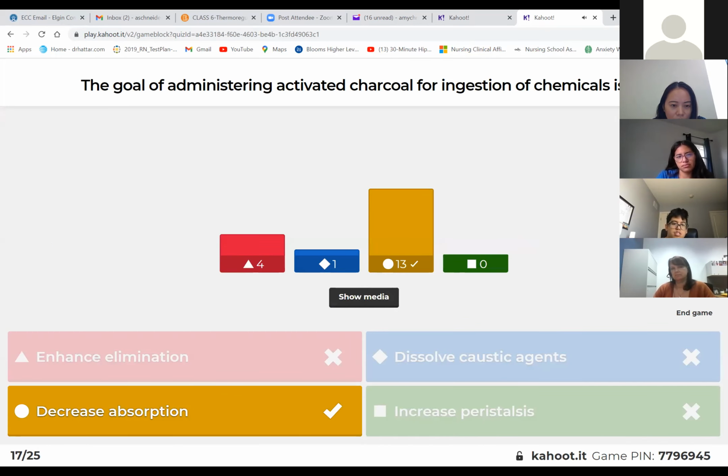What? Activated charcoal decreases absorption. Thought it was made to make people puke. No, that's gastric lavage, and like ipecac syrup.